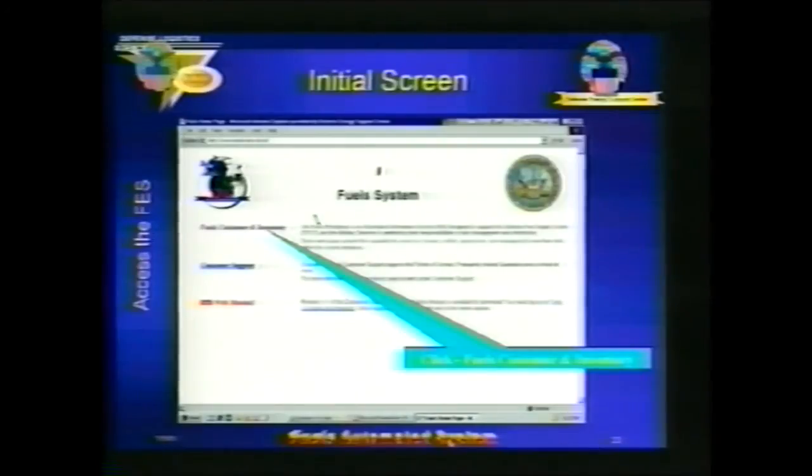The initial screen of the FAS Enterprise server shows you the three areas which we use. The fuels and customer inventory is where you can view transactions and also challenge anything that's suspect. Customer support allows you to get frequently asked questions and also provides you a quick link to points of contact. And then finally, we have a web manual which is available for download to the fuels community and anyone else who has a password on the enterprise server.